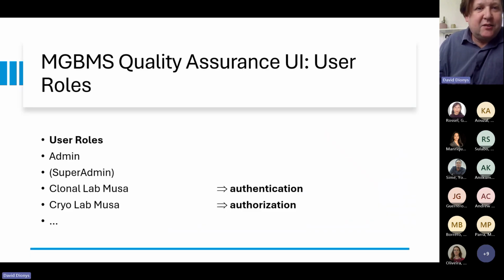A final part to complete our system is the user role setup. I think most systems have it. We use lab users for clonal, for cryo. We have admins and we have super admins. We separated out the super admin so that deletion can't happen by accident.